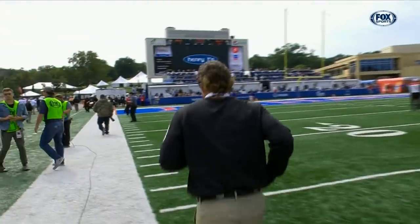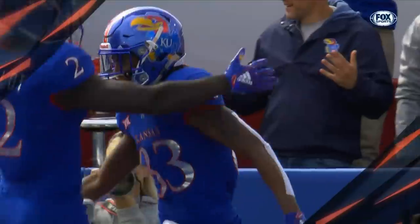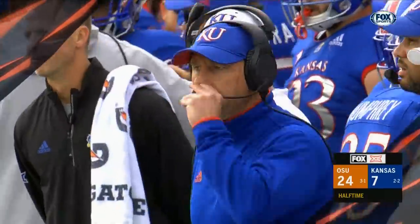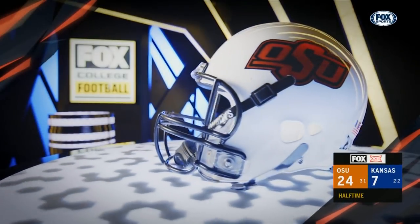Mike Gundy joining Leslie McCaslin on the field at David Booth Kansas Memorial Stadium. Rami Lassiter has the only touchdown for the Jayhawks today. Cornelius and Justice Hill, that is, have led the Oklahoma State offense to a 24-7 halftime lead here on Fox College Football from Lawrence, Kansas.